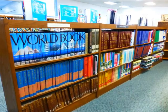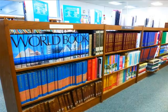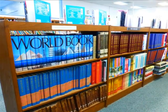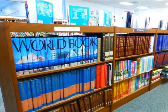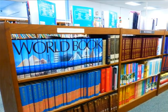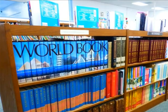Close to our nonfiction section, we come to our reference section. Here you will find encyclopedias, dictionaries, and atlases and globes. These materials are very special and have to be used inside the Media Center. They are not allowed to be checked out, but are for everyone to share. Let's examine what each of these reference materials have to offer.